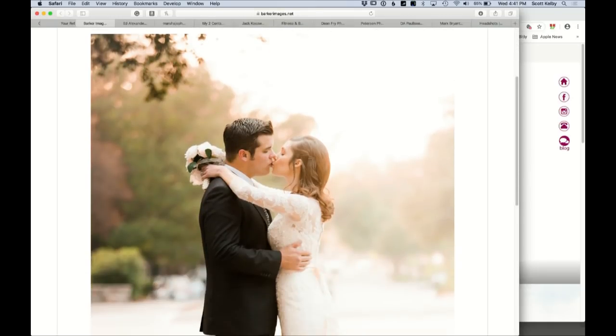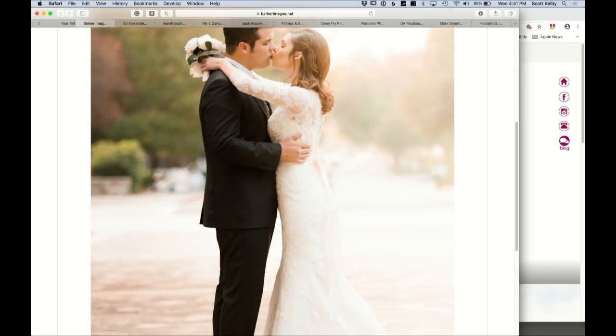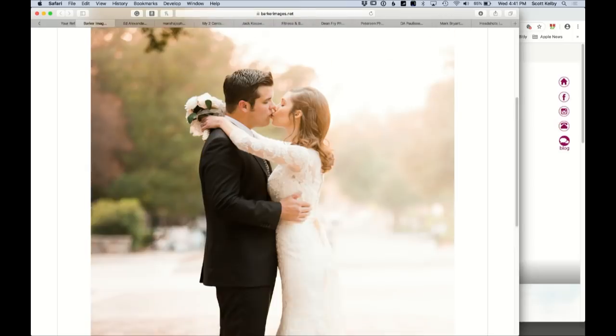Barker Images. Look at that nice pay. Look in the front. Big. I want my wedding photos to look like that. I can tell you my wedding photos do not look like that. No, mine don't either. That's really nice.